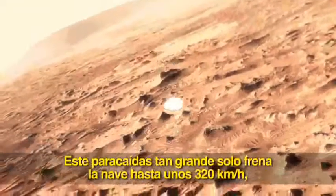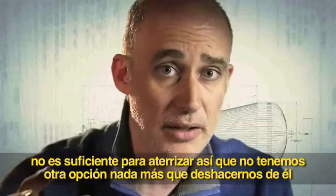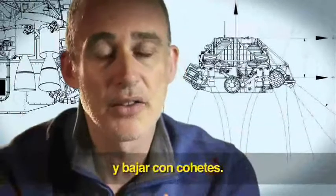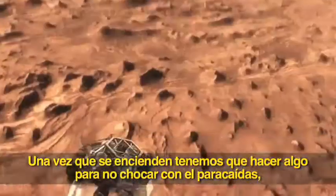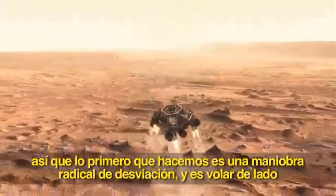This big, huge parachute that we've got will only slow us down to about 200 miles an hour. And that's not slow enough to land. So we have no choice, but we've got to cut it off and then come down in rockets. Once we turn those rocket motors on, if we don't do something, we're just going to smack right back into the parachute. So the first thing we do is make this really radical divert maneuver.